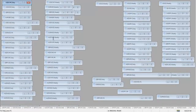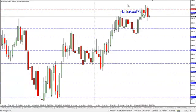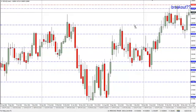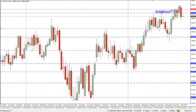But the other one that I really liked was the weekly. Oh, Kiwi, that's it. Yeah, we talked about this last week. It looked like a potential breakout because it was sitting on top of this bullish candle. It was just sitting there, but it didn't. It was a false breakout, and then it closed.